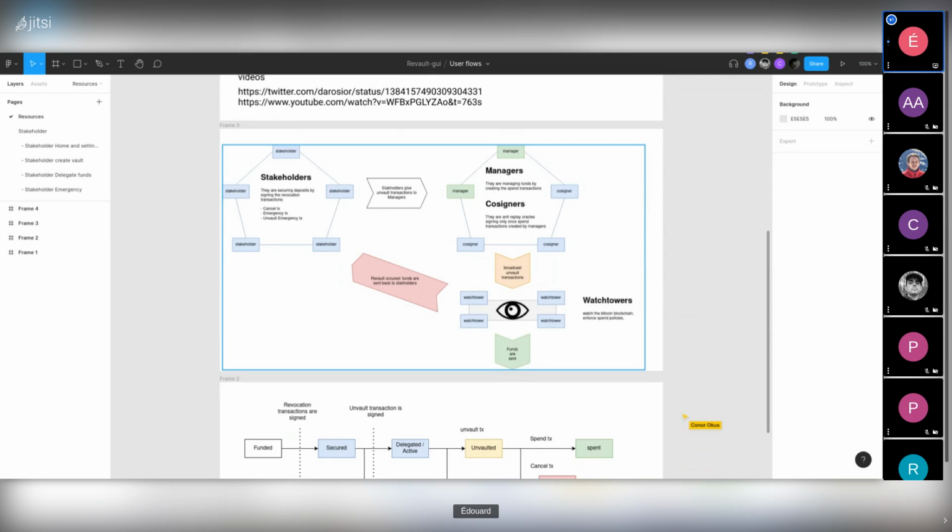The unvault transaction will move the funds, and during the time lock, if the watchtower says, "Hey, the funds moving to the DLC contract seems not good," they will cancel it. Or if the watchtower has nothing to say about the spend, that the spend is valid, the funds are going to the DLC contract. That's just one example.